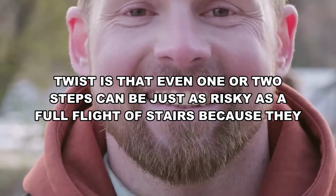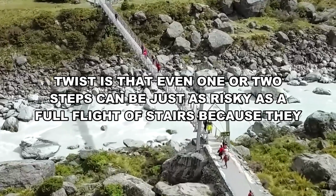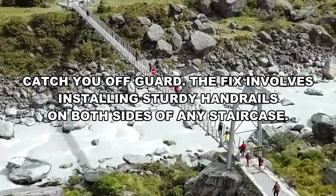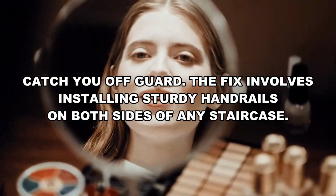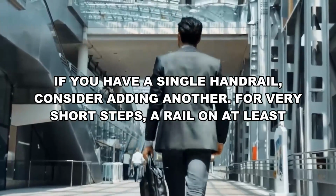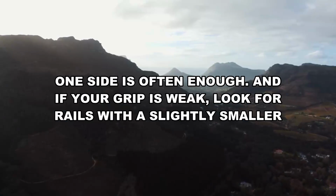The surprising twist is that even 1 or 2 steps can be just as risky as a full flight of stairs, because they catch you off guard. The fix involves installing sturdy handrails on both sides of any staircase. If you have a single handrail, consider adding another.